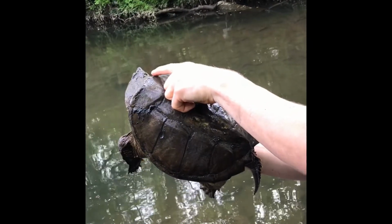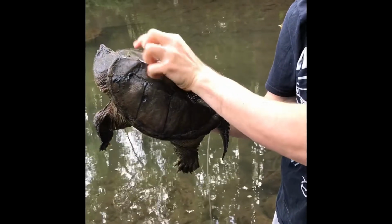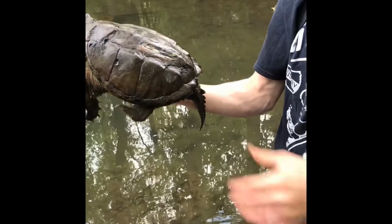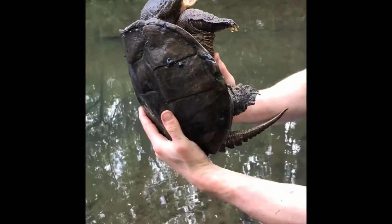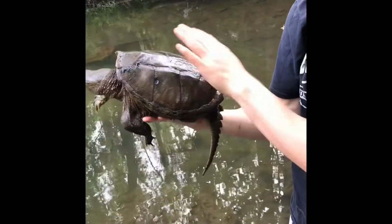Get it. Got it. She's pissing all over. Yeah, look at that though. That's beautiful. I haven't caught a female snapper in a long time. They're usually males for whatever reason.